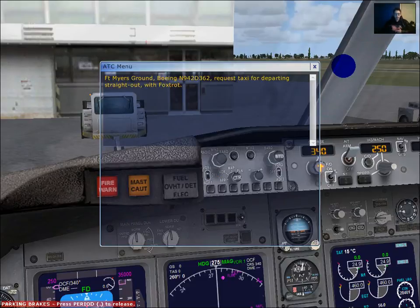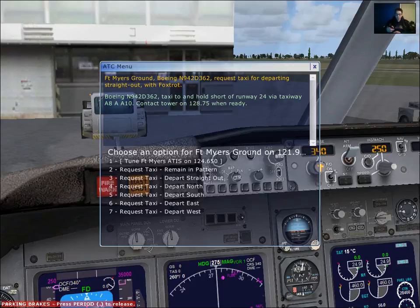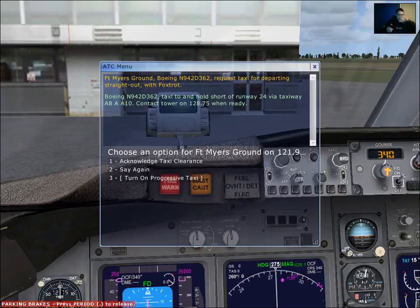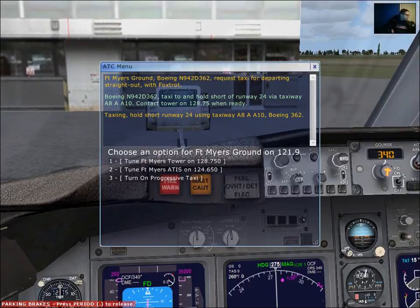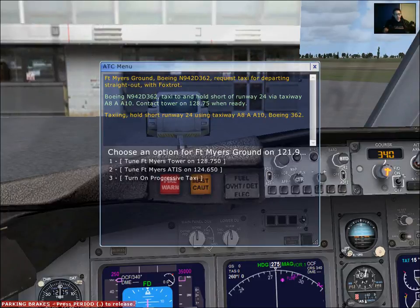Fort Myers Ground, Boeing November 942 Delta 362. Request taxi for departing straight out with Foxtrot. Boeing November 942 Delta 362, taxi to and hold short of runway 24, taxiing Alpha 8, Alpha, Alpha 10. Contact Airman 128.75. Ready. Taxiing, hold short runway 24, using taxiway Alpha 8, Alpha, Alpha 10. Boeing 362.